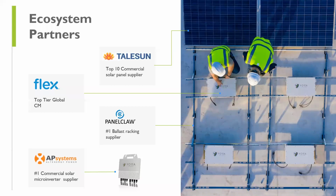Flex is our top tier partner for the manufacture of the SolarLEAF for us, helping us with the BMS and manufacturing of that product. Panel Claw is our preferred partner for racking, on-roof racking, ballasted racking, where the SolarLEAF actually becomes a ballast block, or actually two ballast blocks in this particular case. And of course, AP Systems. AP Systems is our partner that provides a custom product for Yotta that we call the DPI, which we'll learn more about as we get deeper into the presentation.